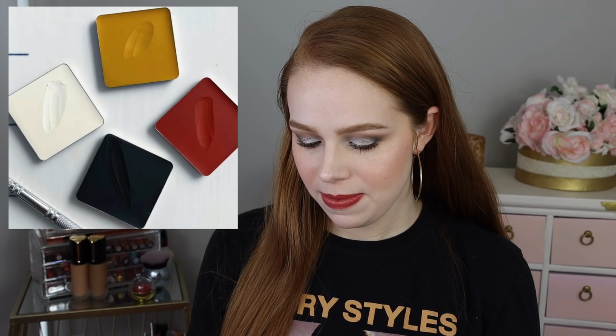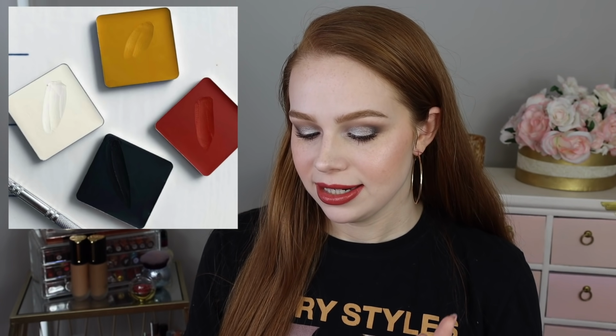So the first new release that we have to talk about is from Salt New York, and these are called their lip and cheek adjusters. They seem like a really cool, unique concept, and it just makes perfect sense for Salt New York. If you're not familiar with them, they have some really cool magnetic palettes that actually zip up, which keeps your product really safe, and I think it probably makes it last longer if I had to assume. They also sell different cream blush, cream contour, cream highlights, all in little square pans.